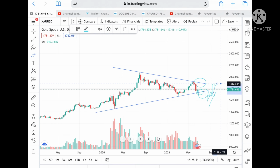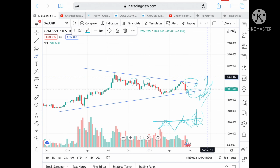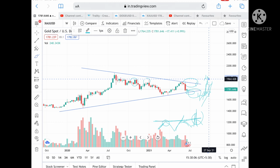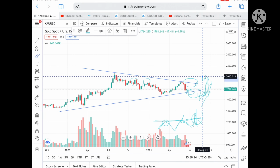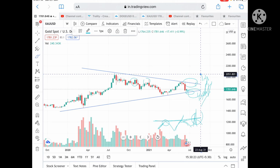So suppose it breaks this trend line, it can touch a level of 1921, and from there if it breaks, then we can see a level of 1964, and there is a high chance that 1964 can break. Or if it bounces back from there, then we can see a level of 1921 again. But if it breaks the level of 1968, then we can see a level of 1998 very soon. Once 1998 is touched, then we can see a level of 2021 also, and from there a level of 2051 also. But it has to stay above 1968, and only then can we see a level of 2000.